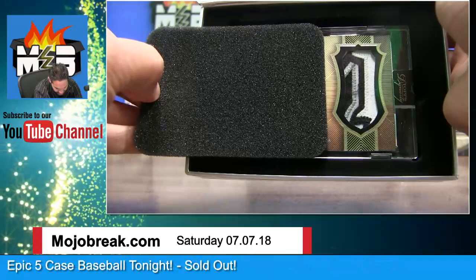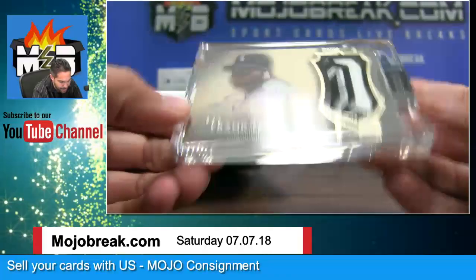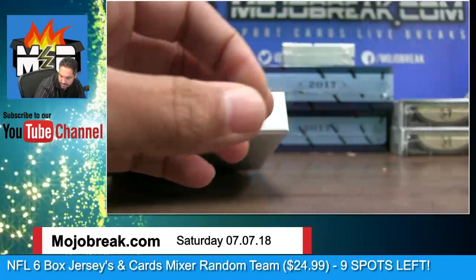Frank Thomas, the Big Hurt, 4 of 5. Very nice. Going out to the White Sox and A Pastor. Frank Thomas, 4 of 5. That might be the gold parallel. Frankie T. The Big Hurt.